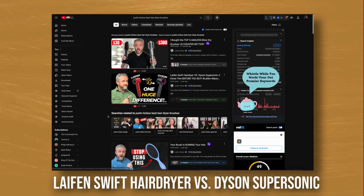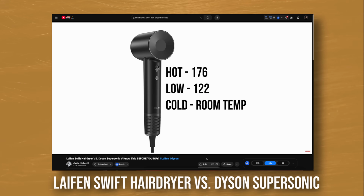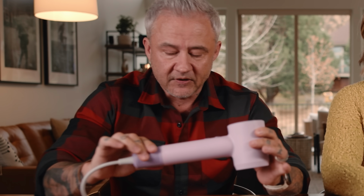There's 2 different heat temperatures plus a cold temperature. There's an actual ring around the back that shows you what temperature you're on, whether it's cold, hot, or medium. It's really easy to clean the filter, which I clearly need to do. And then it comes with a bunch of attachments that just magnetize onto the end. I mean, even at $150, it's punching way above its weight class for the performance. This has absolutely been my go-to dryer.